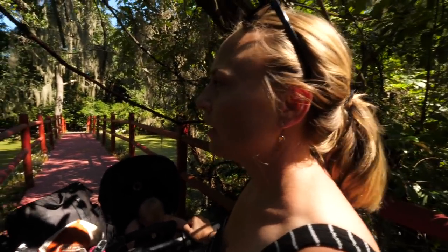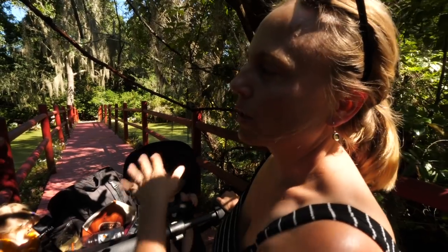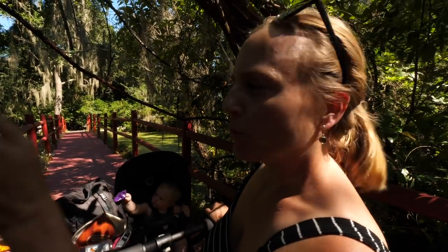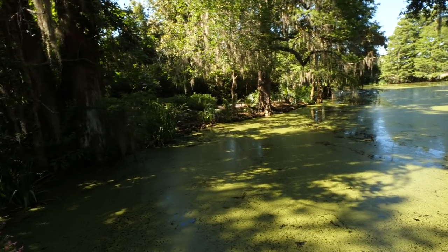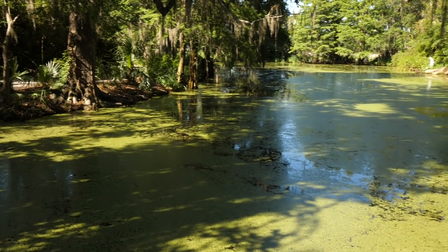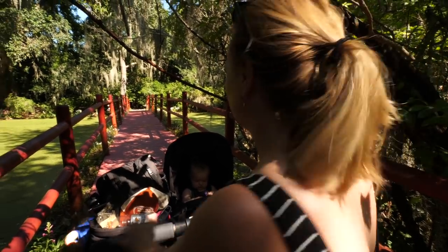If you look at the water, it's just covered in this green stuff, and apparently it's not algae. What did they say it was? Duckweed, it was duckweed. So the water is covered in duckweed, which makes it look kind of like a solid substance when you look down. And when the alligators are swimming through, you can see their little eyes just popping through the solid green. It's kind of cool.